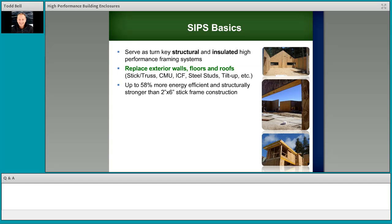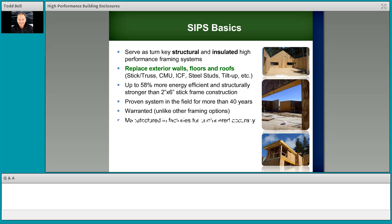Serve as a turnkey structural and insulated high performance framing system. What we're saying there, of course, is that there's not multiple systems coming together. System meaning structural system, i.e. a stick frame system, and then adding in an insulated system. When you install this product, it's the 2-in-1. It's all in one system. It's also an air barrier. Replaces exterior walls, floors, and roofs. Again, up to 58% more efficient. I think we said that 3 or 4 times, trying to really drill that part in.